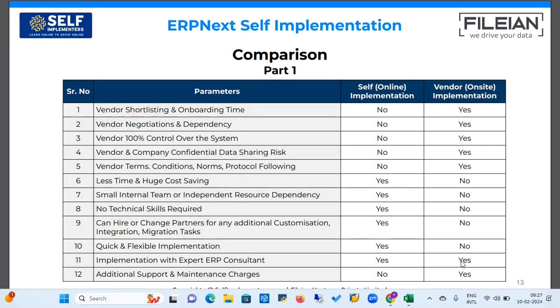Additional support and maintenance charges: in self-implementation, you need not pay a single penny, as I said earlier, because it is self-implementation. You can access your videos and documents at any time, and you can get self-support for your ERPNext application. But in case of a vendor, yes, for a certain time frame the vendor will support you free of cost, but after that time frame you need to pay, or you need to sign an AMC with that vendor. So these are the major comparisons between self online implementation and vendor on-site implementation.